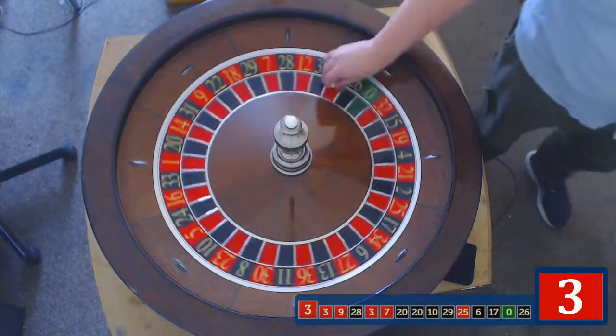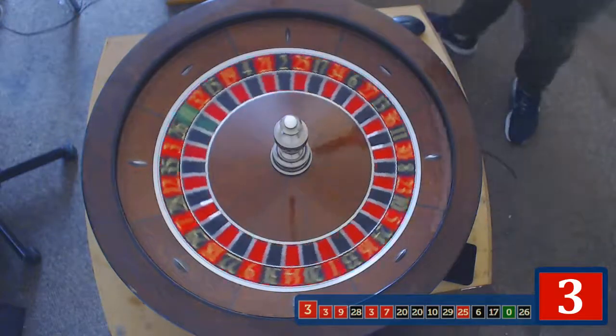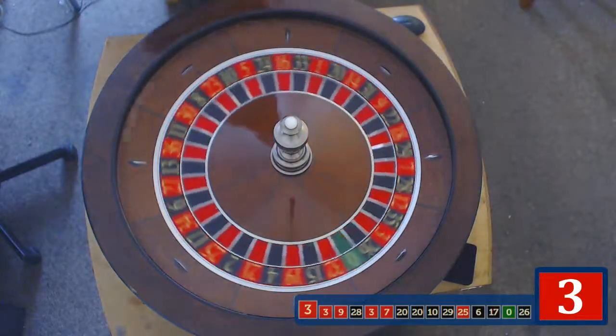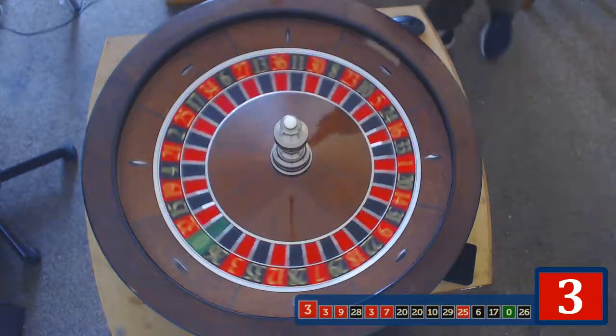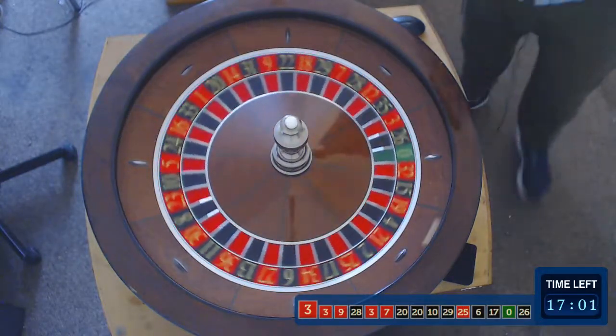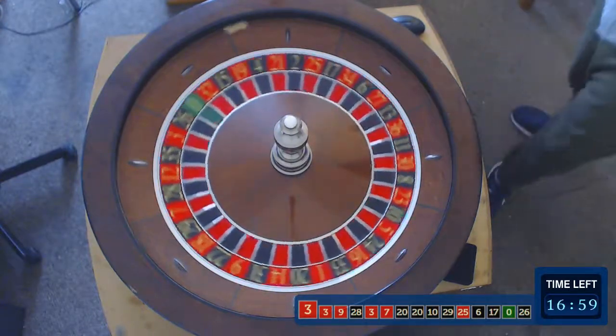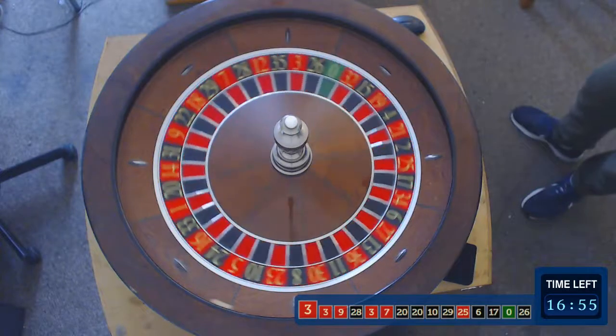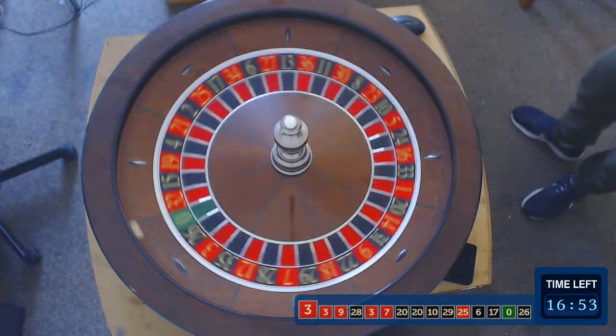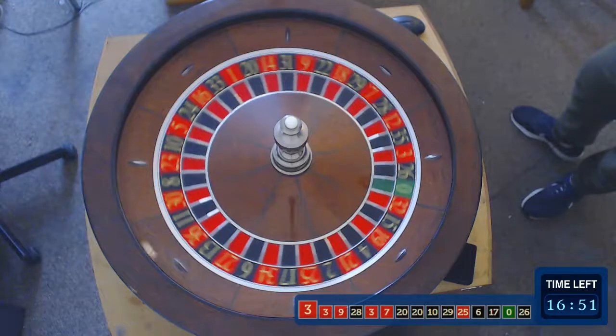That is our third repeater in a very short time. The repeater of 32 has just fallen off the marquee and it's been replaced with a repeater of 3. 3 still red odd low, third column first dozen, part of the Voisin section. Are we going to get 3 threes? I'd like to get 3 threes. I'm hoping to get 3 threes, but I can't cause 3 threes on purpose.